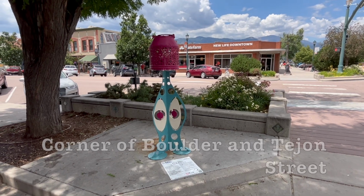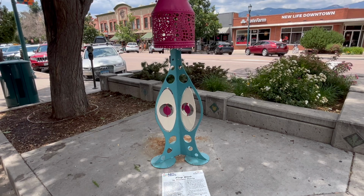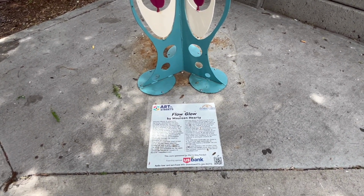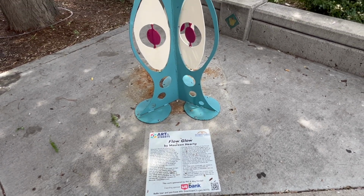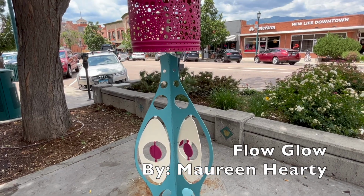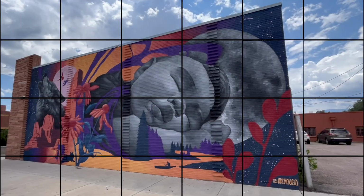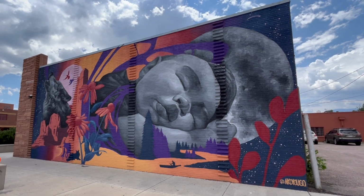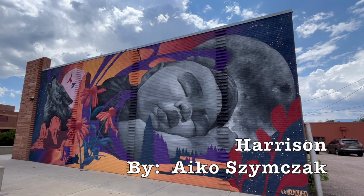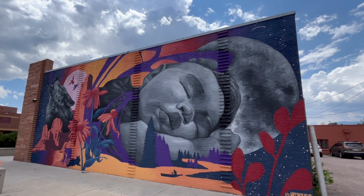Right on the corner of Boulder and Tejon is this lovely piece, Flow Glow, by Maureen Hardy. And you can hear the church bells going off in the distance because it's Sunday at noon. On the corner of Boulder and Nevada, you'll find Harrison, a beautiful mural. And the church bells are still ringing.